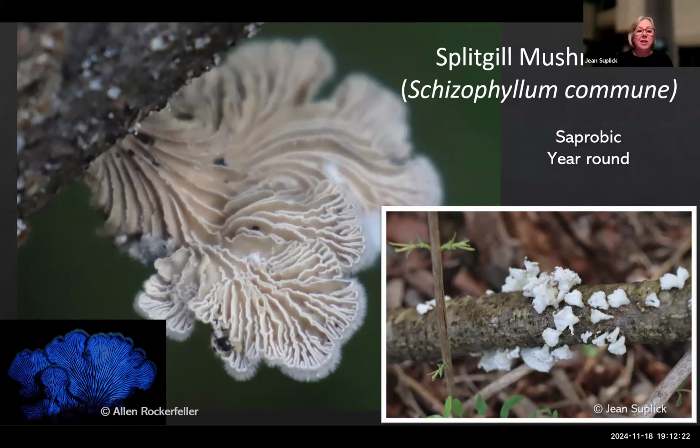Now, here's something I just learned today, and I thought this was pretty interesting. It turns out that if you walk in the woods at night and you have a UV light, these things glow blue. And there's a little picture down in the lower left from Alan Rockefeller. Beautiful photograph, but it might be fun to look for these on a night hike if you have a battery powered UV light.